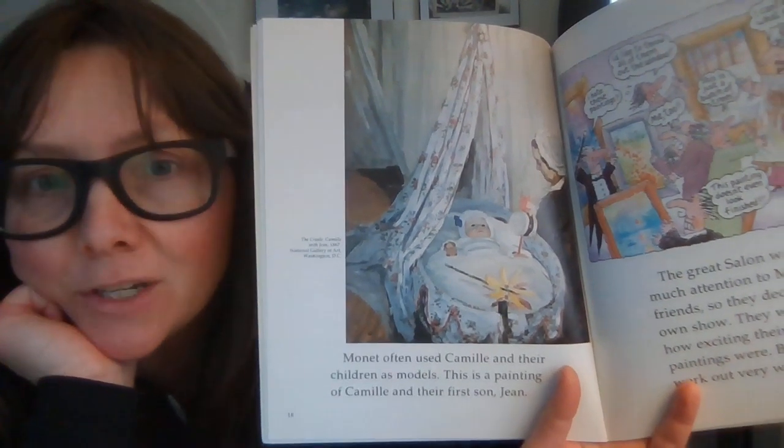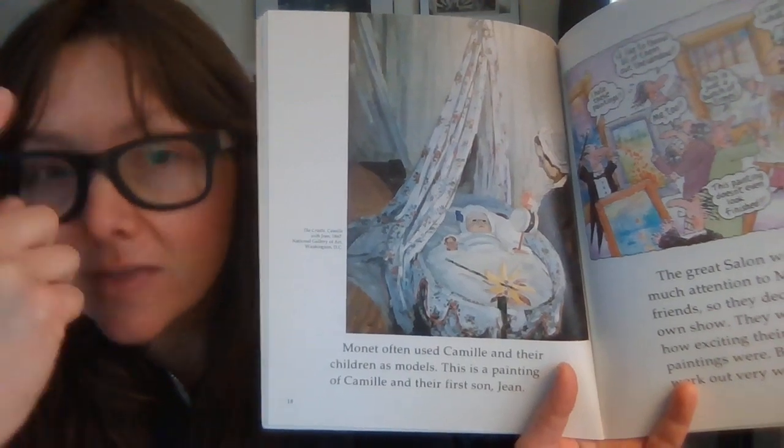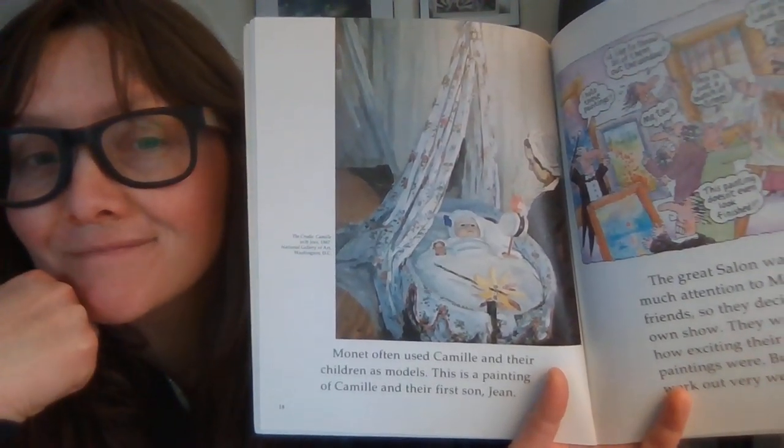This is a great time to do that since you are around them all the time and you can study the lines of their faces and the shape of their faces.